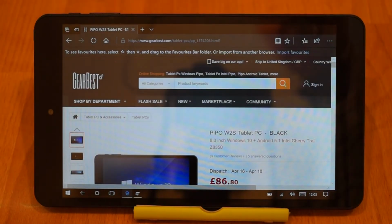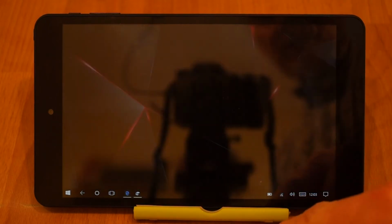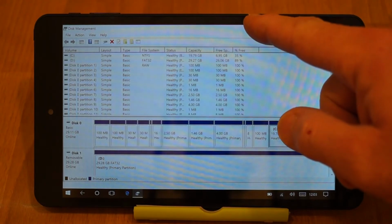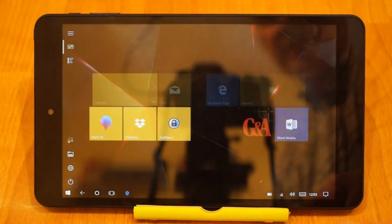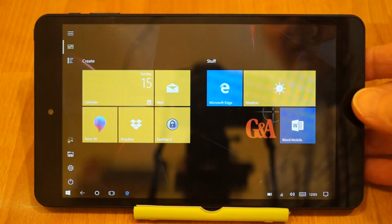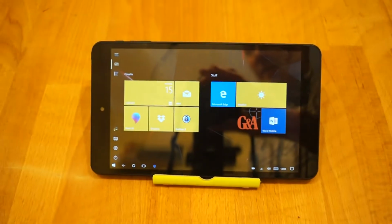It's very easy to close Windows down like the browser. Just drag it from the top like so, and away it goes. What have we got down here still? We've still got the disk management, so we can do the same with that. Drag it down from the top and away it goes. Disappears, just closes it. Quite an easy way of doing things. As I say, it's a nice lightweight little PC for you to carry around.